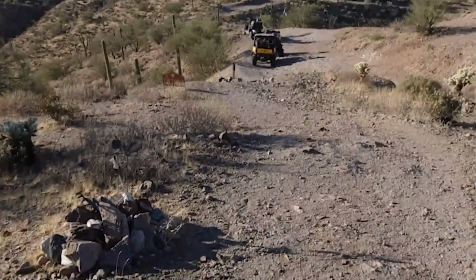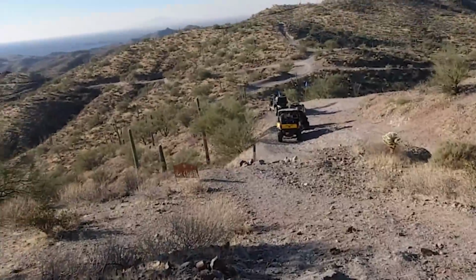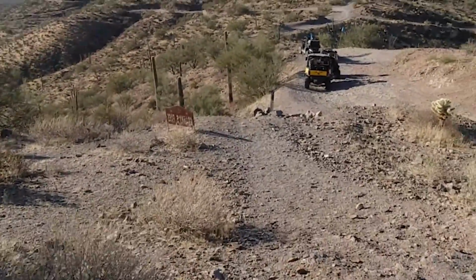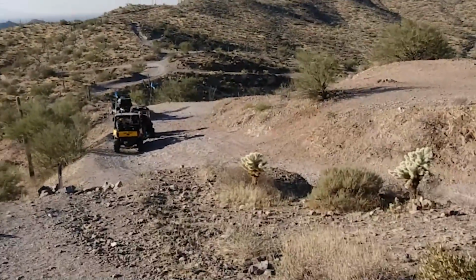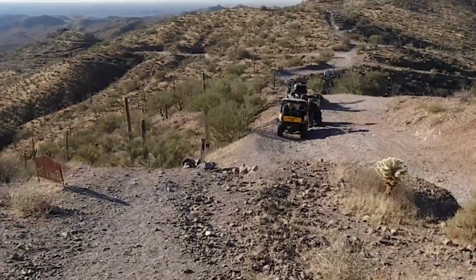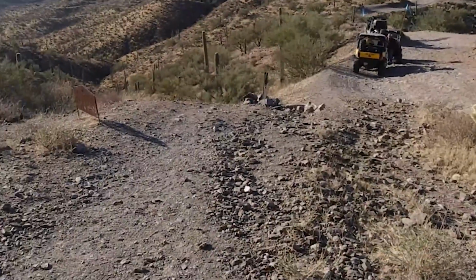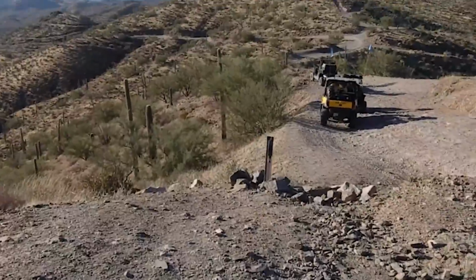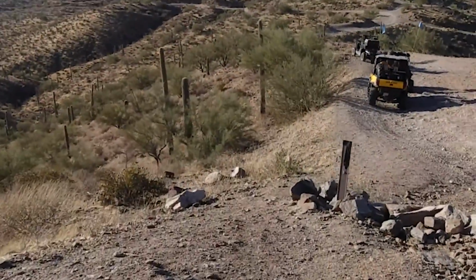There's the machines down yonder. And right where I'm sitting right there, got the left front tire up in the air, so it's a little concerning. There's barely anything and the tire's already off the ground. So I think that front sway bar needs to go. All right, we'll get back to you in a minute.